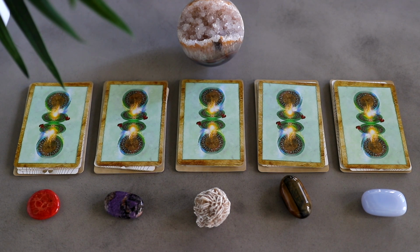So take a moment, pause the video if you'd like to find the pile that you're the most drawn to. Then once you're done choosing, you can scroll down to the comment box or the description box to find the timestamp that's linked to your specific card, so you can skip ahead and watch your personal reading. So without further ado, let's hop right into it, starting now.